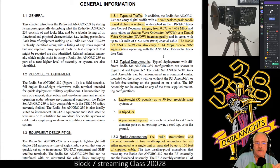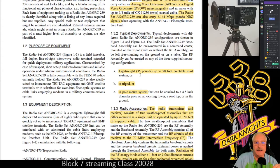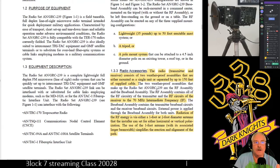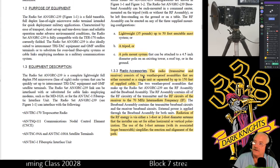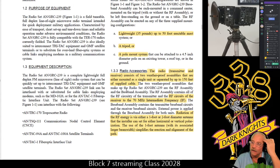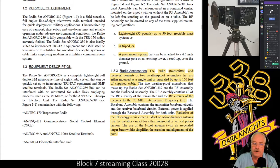When we look at other configurations down here, you can see that the mast is installed, the tripod or a pole. That's in 1.3.2 for typical deployments. We also have 1.3.3. They talk about the accessories that come with it. You get 2 weatherproof assemblies mounted as a single unit or separate by 150 foot of supplied cable. It normally comes with 2 foot for the tripod. And I'll show you where that's going to be at.